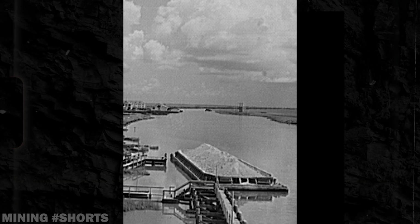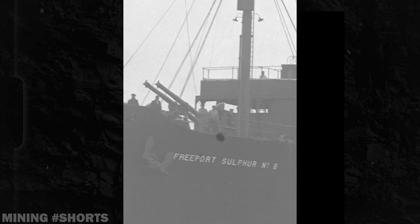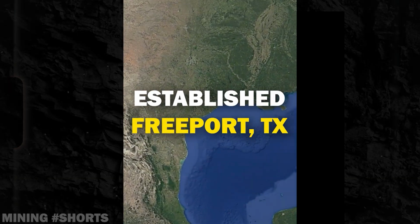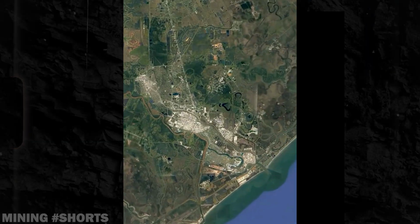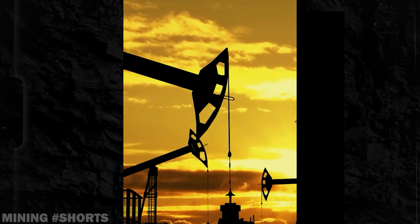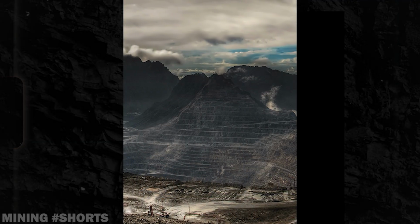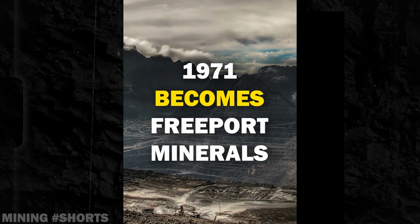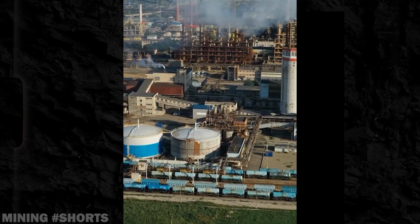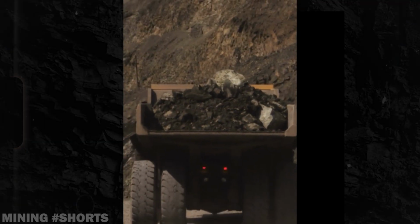Freeport-McMoRan traces its origins back to 1912 with the formation of the Freeport Sulphur Company. The firm initially focused on sulfur mining at Bryan Mound Salt Dome along the Gulf Coast of the United States and established the town of Freeport, Texas as a result. In the 50s, Freeport expanded into other mineral resources and ventured into oil through Freeport Oil Company. In 1967, Freeport Indonesia was established, leading to the development of the world-famous Grasberg gold and copper mine. In 1981, McMoRan Oil and Gas merged with Freeport Minerals to form Freeport-McMoRan.